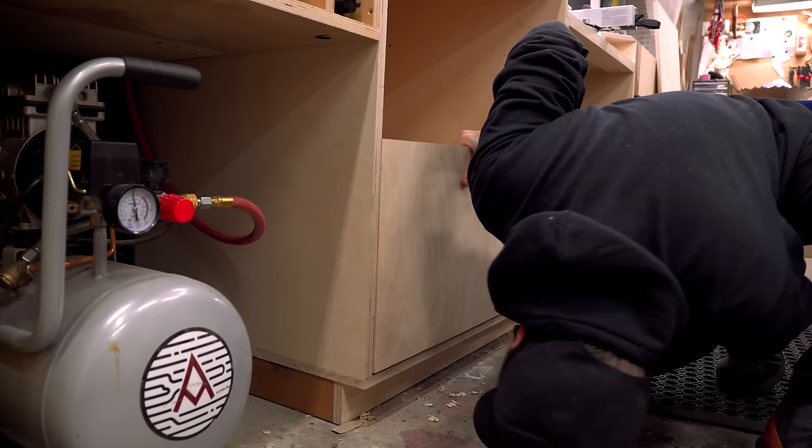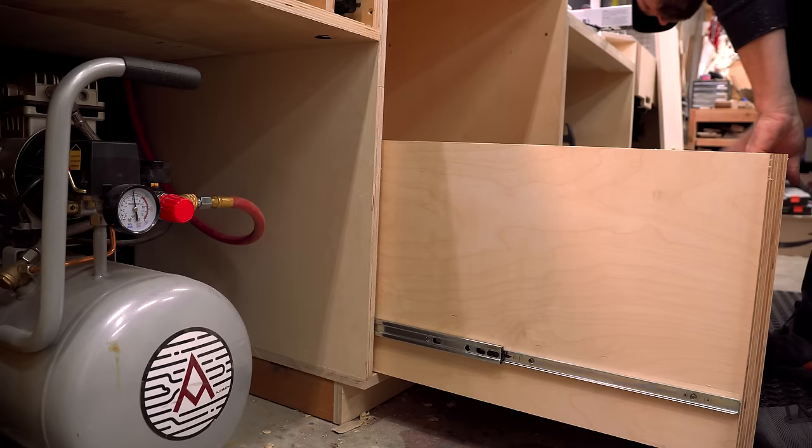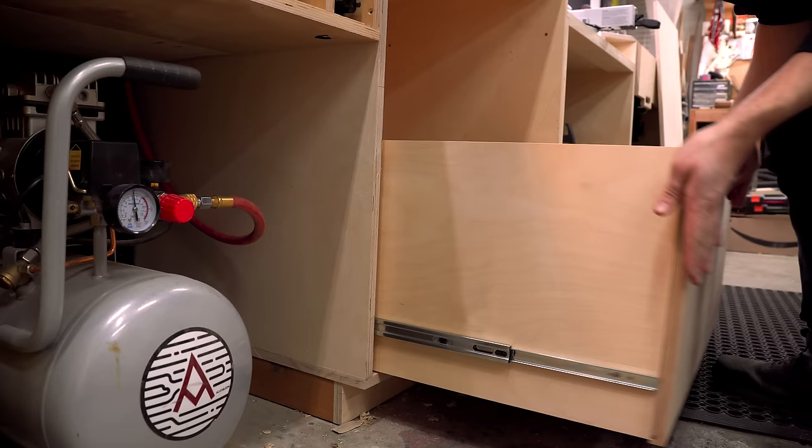What? What are you hitting? I struggled to get this first drawer in, but it turned out the problem was that the right-hand runner was not fully engaged. So once I got that fixed, it worked just fine. Oh, that's better. There we go.